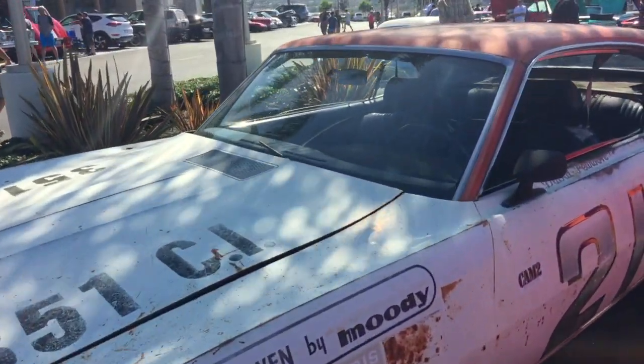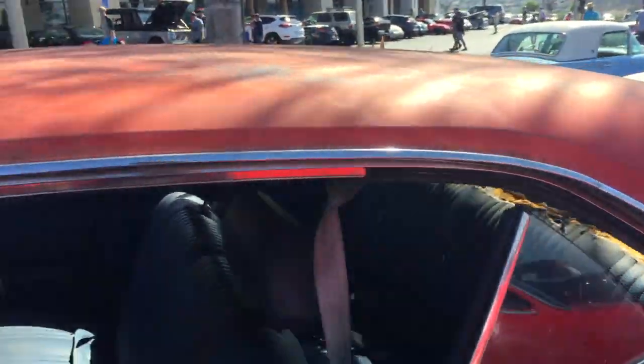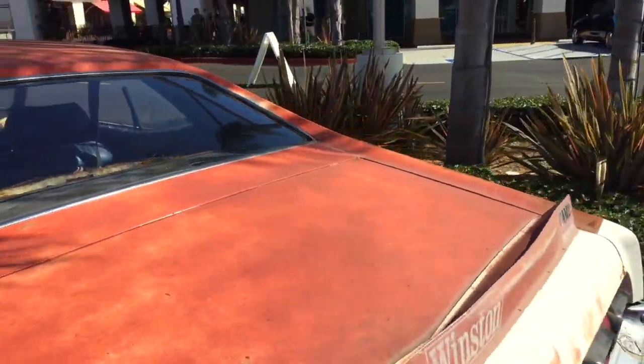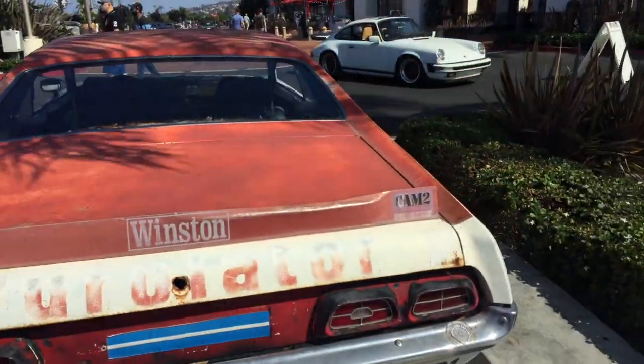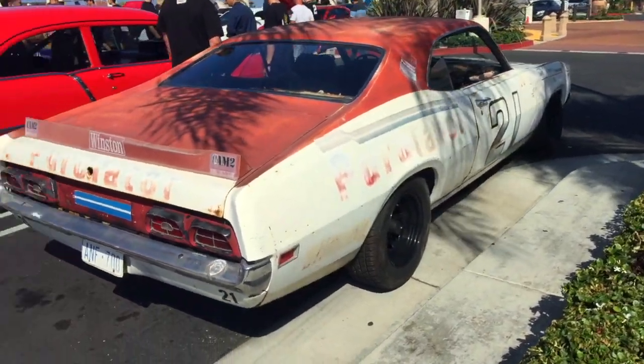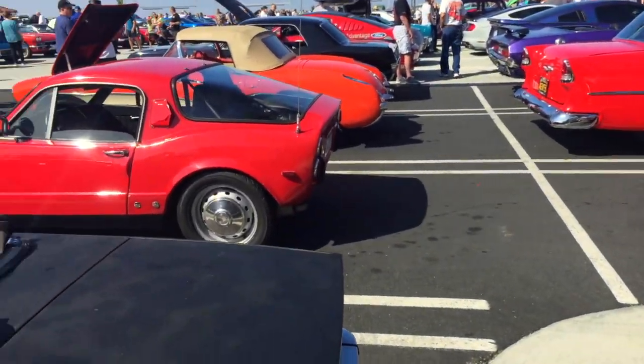What a great find this thing is, all original. Tom was saying he's actually interested in selling it. So if anybody wants a real cool barn find, this thing is it. Just check that out. I always appreciate the cars that Tom brings along. They're always really interesting and have such a great story behind them. He's the king of original cars and barn finds.